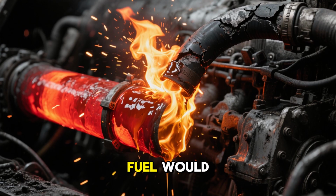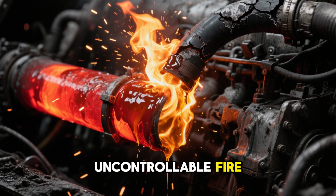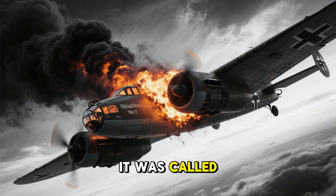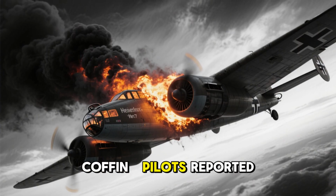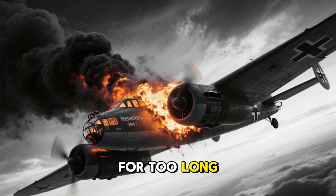Leaking oil or fuel would drip onto the glowing red exhaust pipes, causing an instant, uncontrollable fire. This is why it was called the flaming coffin. Pilots reported that the engines would catch fire simply from running at combat power for too long.